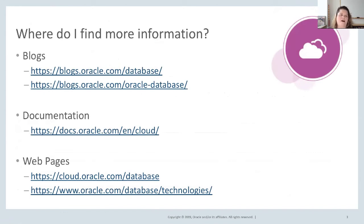The first one are the blogs. I know that you guys probably are on blogging, because I do it all the time too, searching for a different topic. But if you want to go directly to our blogs to find information, you just go to blogs.oracle.com/database. And if you click on the little hamburger on the right-hand side, you can see a drop-down menu of some categories. One of those are new features.